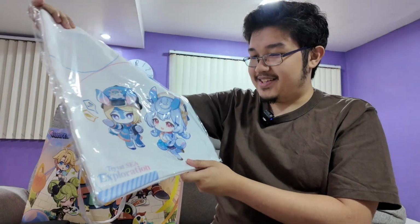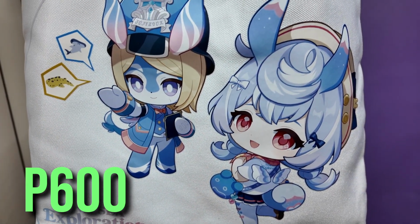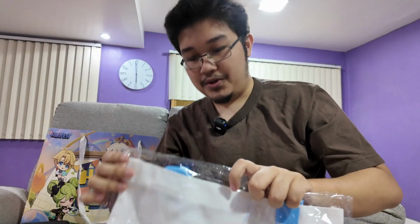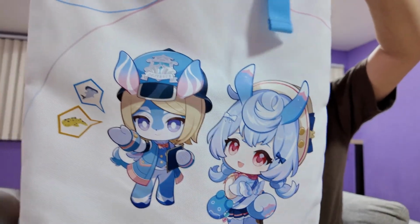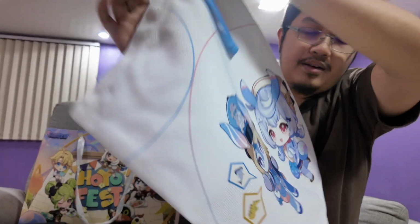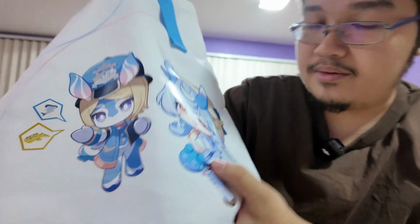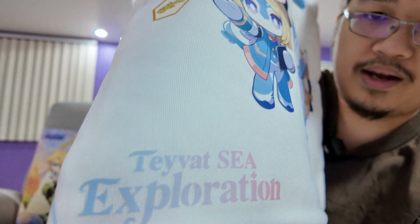Then, this is one of the first ones. This is really big. It's a Melusine, but I don't know specifically which one. And it's really, really cute. I really like the fabric, actually. The design is very cute. Oh man, that's actually really good. You can feel the design right there. Then Tevat Sea Exploration right there. I think that's a callback to the Melusine area in Fontaine. It actually smells really, really good.